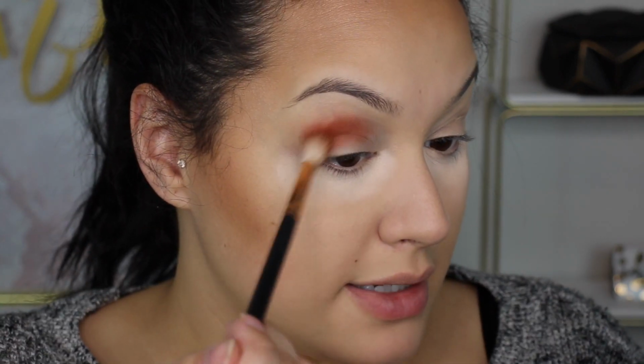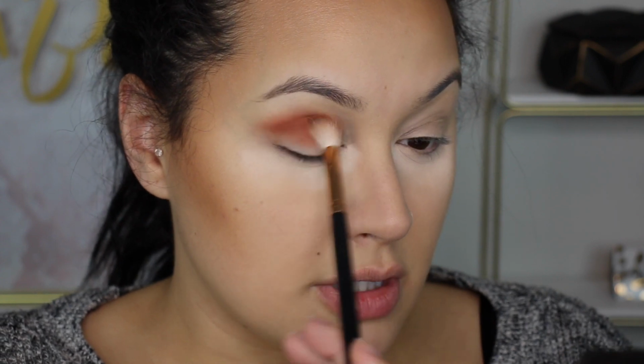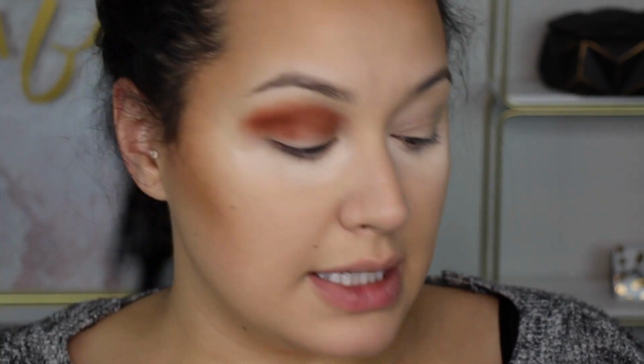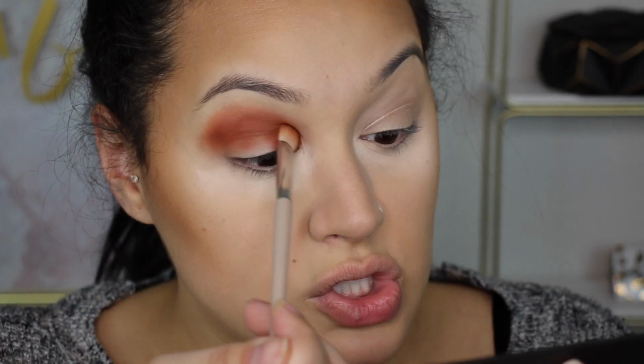You're just gonna pack it on as if you would do any type of smoky eye or any type of eyeshadow look where you would use a lighter transition, but I'm just gonna drag it down onto my lid. You can take a blending brush and drag it down and kind of blend it onto your actual eyelid, but I like to take a packing brush. For me, since I'm not using a primer and I have creasy eyes and my eyeshadow creases very easily, I like to take something packing like this and really just shove it in my eye. Basically, that's what I'm doing.